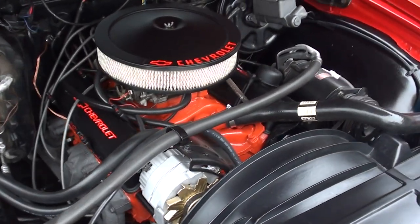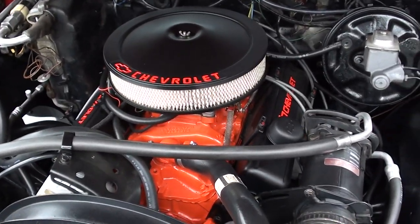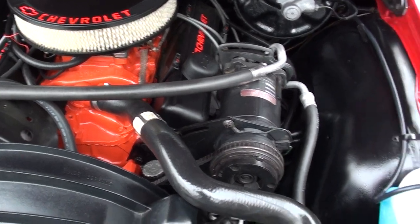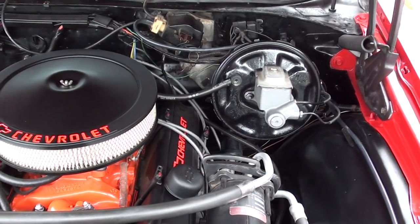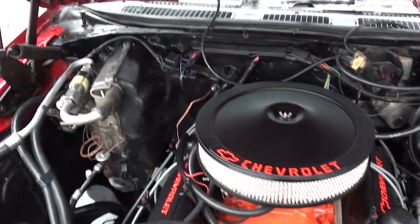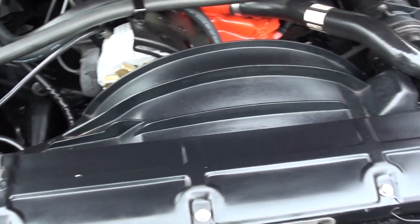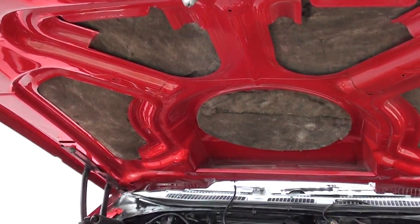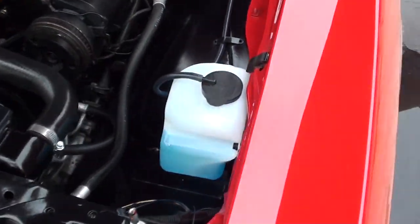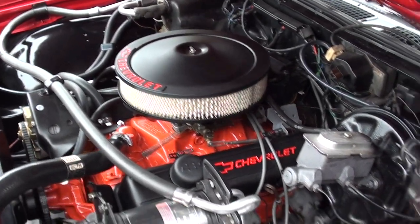Does have the matching numbers 350 engine in it. It's got an Edelbrock 4-barrel, stock intake and exhaust manifolds, power steering, factory air, does work, blows cold, power front disc brakes, 350 Turbo Hydramatic trans. Good car.